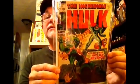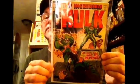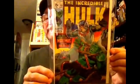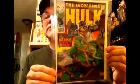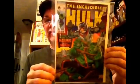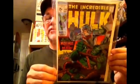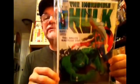These are all in pretty decent shape. Hulk 114, versus the Sandman and the Mandarin, it looks like. Just a beautiful cover. $119. I really love this one, versus Maximus the Mad. Another beautiful Trimpe cover. I just got a thing about these 12 and 15 cent Hulks. Just beautiful stuff. You can see it for the glare. Another great cover, number 112.